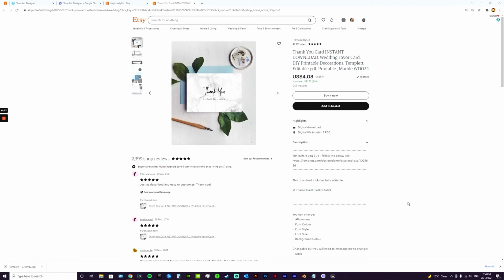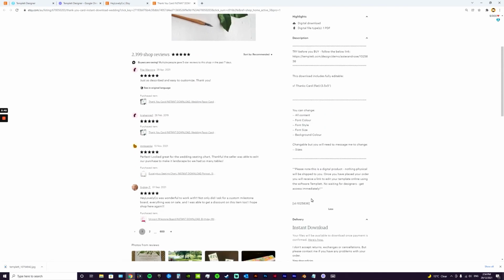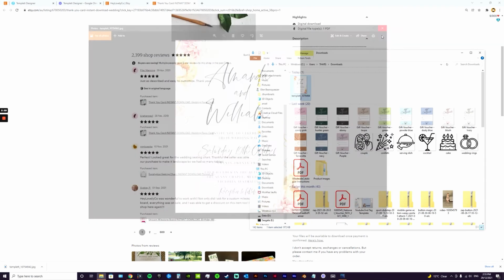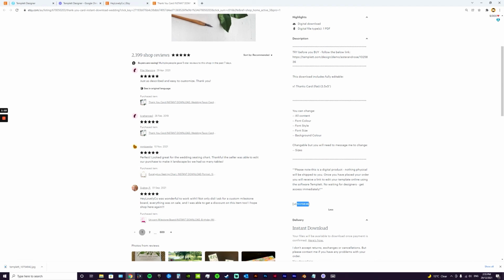But in terms of actually connecting the product to the product in template, all we have to do is add this little code here. So we just add this to the listing. It's a square bracket, ID column, then the template ID, close column. Now, how do you find the template ID? When your product downloads, you can see here is what we just downloaded. On the end of the actual file, you can see there's this little ID. So what you can do is go in and just Control-C or copy that off the download and pop it straight in here. And it's as simple as that.